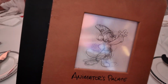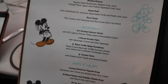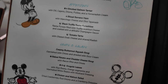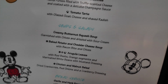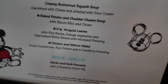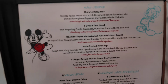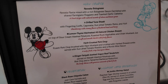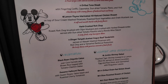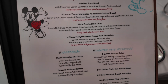Now, when it comes to tonight's menu, there are cocktails like the Blueberry-licious, Great Reef, and Boar Shake, along with appetizers such as the smoked salmon tartar, sliced serrano ham, black truffle pasta persets, and tomato tart, along with soups and salads such as the baked potato and cheddar cheese soup and chicken walnut salad. Plus there's also bread service with the garlic and focaccia bread. There's even main courses such as the penne bolognese, grilled tuna steak, lemon thyme marinated all natural chicken, herb crusted pork chop, and ginger teriyaki dusted Angus beef tenderloin with vegetarian and lighter note offerings.